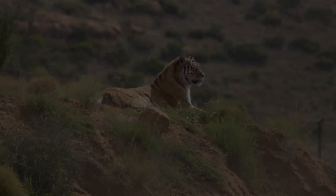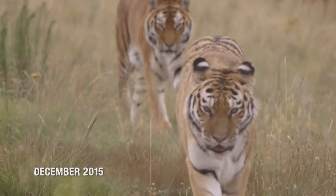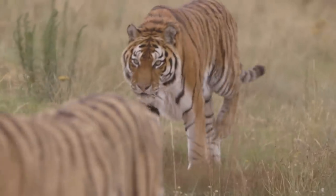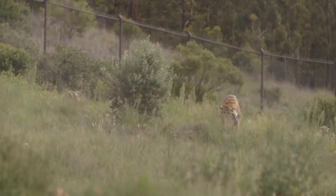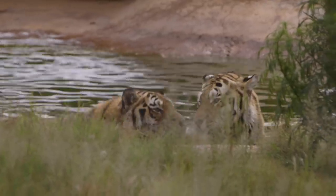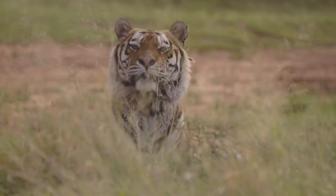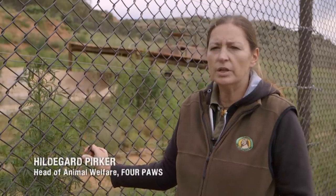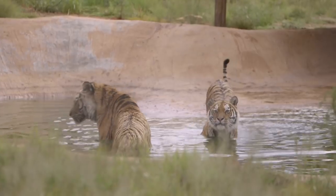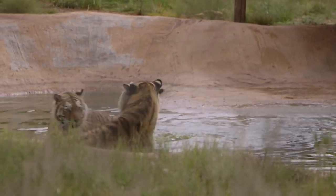A good quality of life is also what the Tiger family is now enjoying. It's been several months since they arrived at Lions Rock. They're finally in their permanent enclosures. And they're thriving. It was after, I think, 5-6 weeks, when we had everything done, and when they were adapted well and settled in well, that we could release them to the big enclosure.